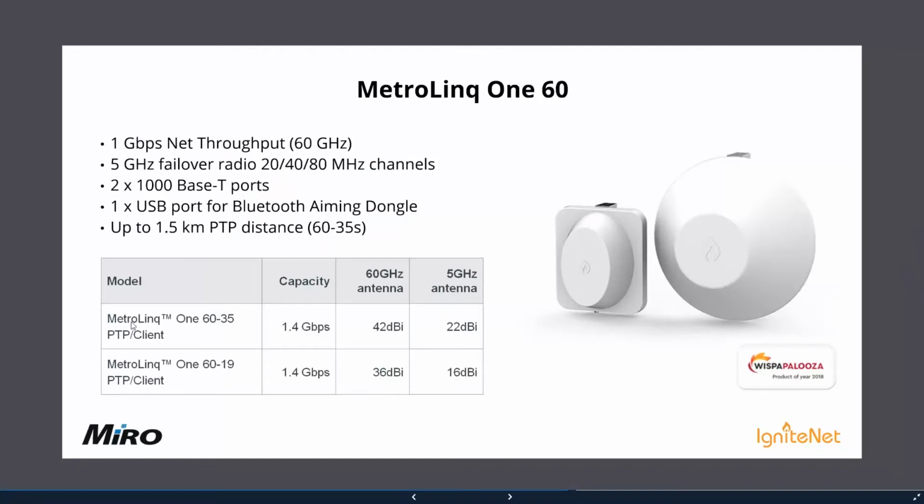So here it is. You've got your MetroLing 160/35, which is the bigger one, and that supports a 42 dBi antenna gain, and on the 5 gigahertz, it's a 22 dBi antenna gain. Obviously this bigger radio can handle distances up to 1.5 kilometers. The smaller one has a 36 dBi antenna, and that can only handle distances up to 1 kilometer if you have good line of sight. The 5 gigahertz antenna only supports a 16 dBi antenna.